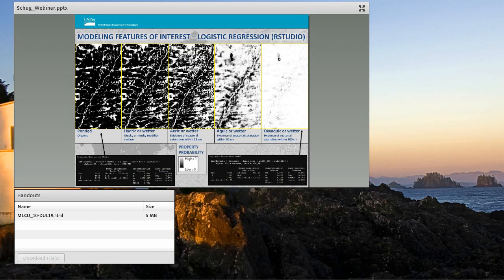And then using logistic regression in R, we were able to model all of our physical properties. This particular slide shows the results of the modeling of the soil moisture classes. And this is where we used the data set that contained our training points plus the plot radius points.